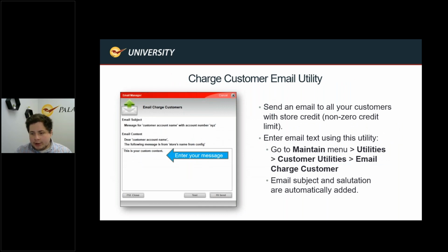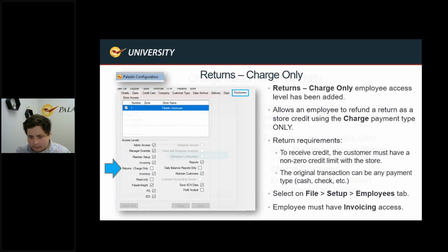All right, the charge customer email utility. What this entails is that it'll allow you to email all of your charge customers with a store credit, essentially a non-zero credit limit. You'll have a fully set up email, and realistically all you need to add is your custom content as the body of the email. So it's good if you want to put out promotions or send out information to all of your charge customers. This is a great way to do it.